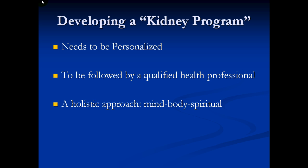What is their training? And I believe that a holistic and integrated approach is key, because if the mind isn't there, if the body isn't there, and if the spirit is not working together, no matter how many medications you're going to be on, you're not going to get better, because the body is a unit. The body works in harmony together. It's like an orchestra. If one part isn't working, nothing else is going to work.